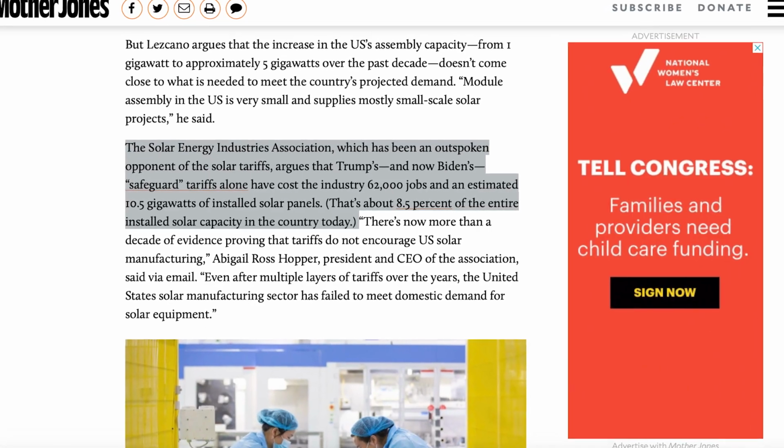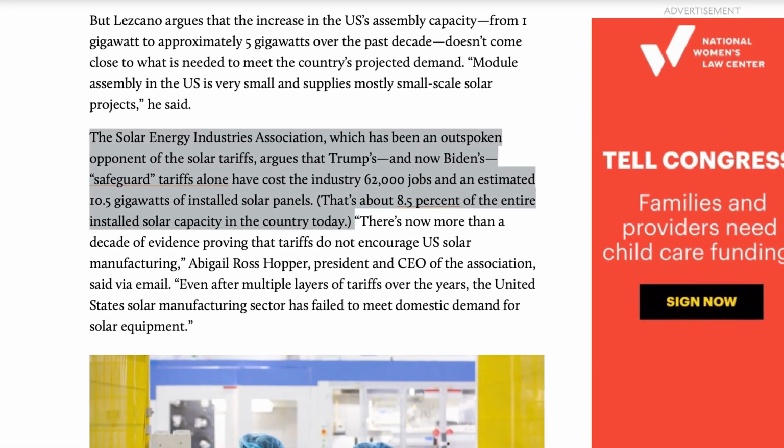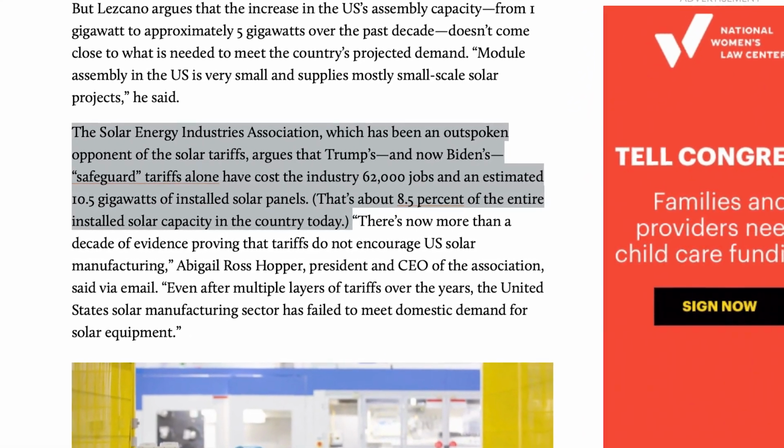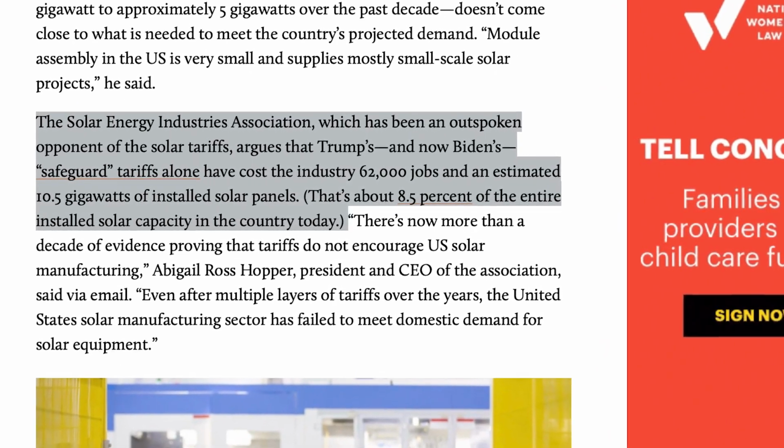But overall, solar tariffs seem to have done little to restart domestic solar manufacturing and might have actually hindered solar deployment. According to the Solar Energy Industries Association, the US solar industry has lost up to 62,000 jobs, and the tariffs have kept 10.5 gigawatts of solar capacity from being installed. 10.5 gigawatts is equivalent to about 8.5% of the US's current solar capacity. And that's the playing field on which we find ourselves.